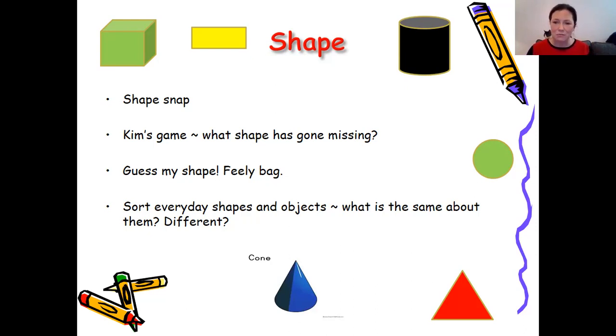So at the same time, you can reinforce the names of those, but it's not the circle because the circle's there. It's not the triangle because I can see that. It's not the square. So the shape that's missing is the rectangle. With that, you're reinforcing the names of those shapes and what they look like, but you're also developing their memory skills as well, which is good for their learning across the curriculum.